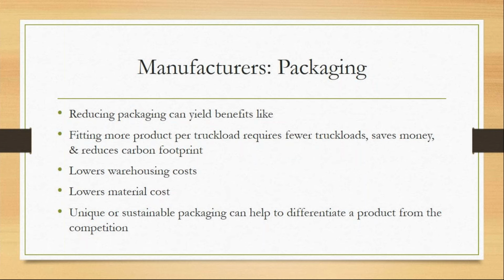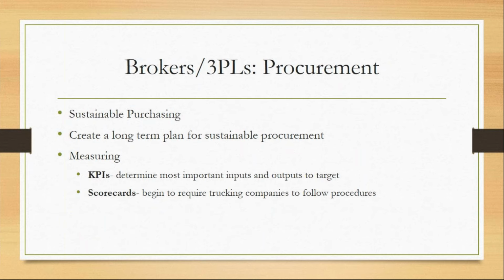If you did have the ability to impact, you might not. We have a lot of other procedures we're going to talk about first.